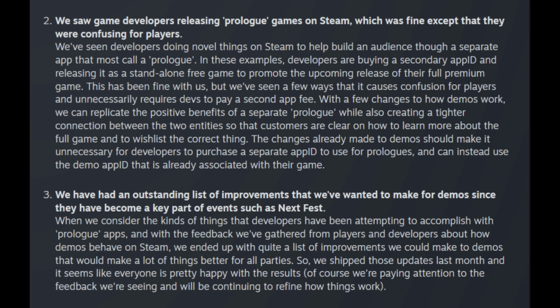With a few changes to how demos work, we can replicate the positive benefits of a separate prologue while also creating a tighter connection between the two entities, so that customers are clear on how to learn more about the full game and to wishlist the correct thing. The changes already made to demos should make it unnecessary for developers to purchase a separate app ID, and we have had an outstanding list of improvements that we've wanted to make for demos since they have become a key part of events such as Next Fest.